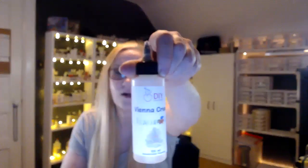And my all-time favorite, Flavor West raspberry. It's a big enough bottle, but it's almost gone. That's at 1%. And Capella sweet strawberry at 3%. And last but not least, because you have to have that creamy filling in the middle of your flaky, Vienna cream by Flavor Art, at 2%. Anyway, shall we get rolling?